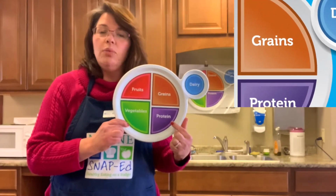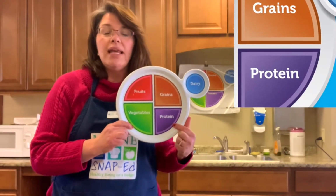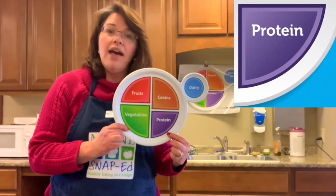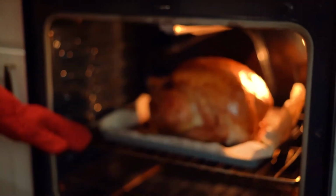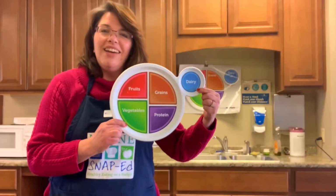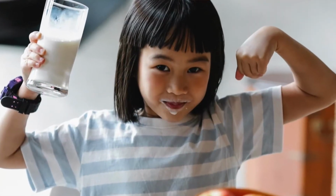With protein, we can get it from 2 different sources, both plant sources and animal sources. And they encourage us to change our protein routine and have some plant sources throughout the week, like beans, nuts, or seeds, and to choose lower or leaner cuts of animal sources, which would be like chicken, tuna, turkey, things like that. Dairy, they always want to encourage us to choose lower fat, so 1% or skim milk would be a great option.